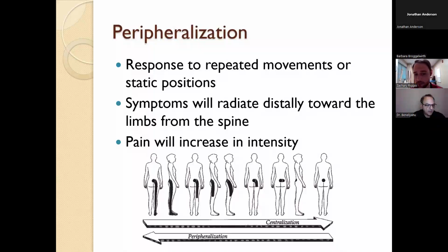Again, peripheralization, basically the opposite of centralization. If your symptoms in response to repeated movements are traveling further down the leg or further into the arm, it's more likely that nerve is getting pressed on and we're moving in the wrong direction for you. So that's something that we're trying to avoid during our assessment and treatment.